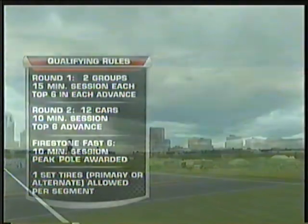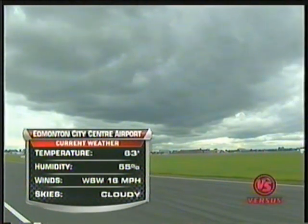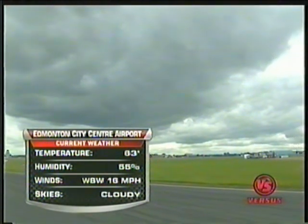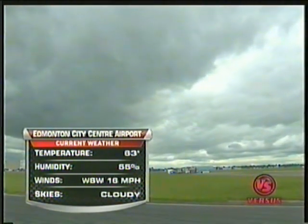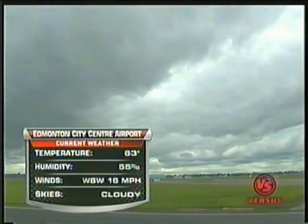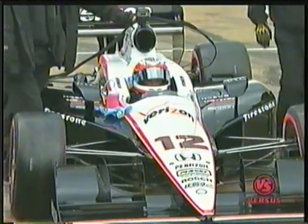Now, it rained all day yesterday, hard. All track activity was rained out. And we've had mostly sunny skies until about an hour and a half ago. And now it's 63 with a southwesterly wind at 16. Cloudy skies. It did sprinkle during the Firestone Indy Lights race that you saw earlier here on Versus. But right now the rain is not falling, but the clouds look very, very ominous.